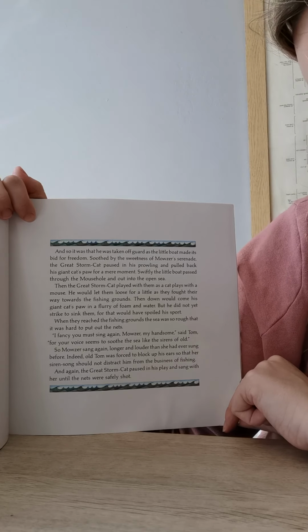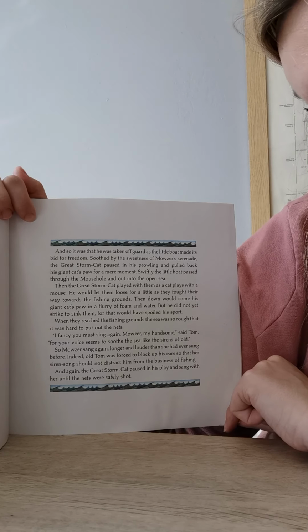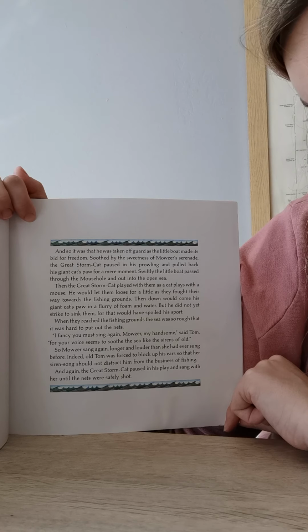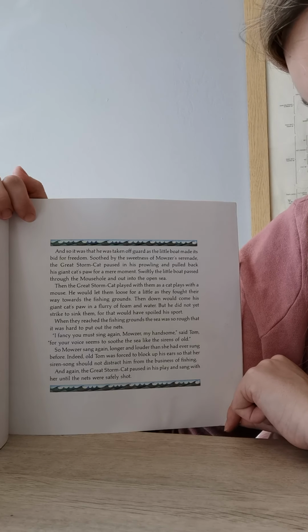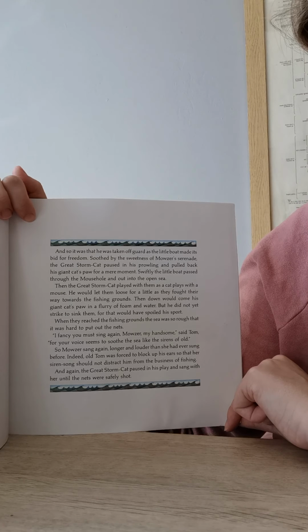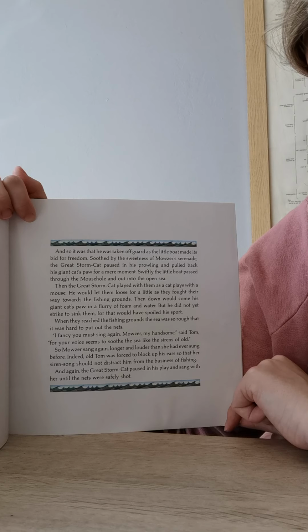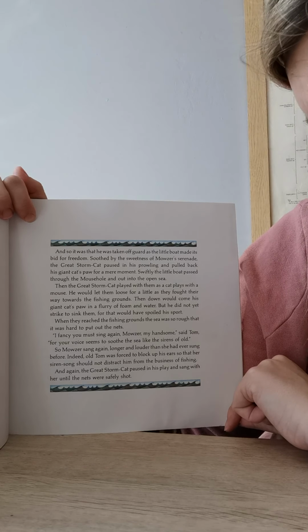Then the great storm cat played with them as a cat plays with a mouse. He would let them loose for a little as they fought their way towards the fishing grounds. Then down would come his giant cat's paw in a flurry of foam and water. But he did not yet strike to sink them, for that would have spoiled his sport. When they reached the fishing grounds, the sea was so rough that it was hard to put out the nets.